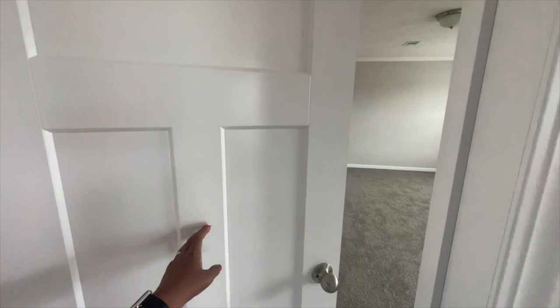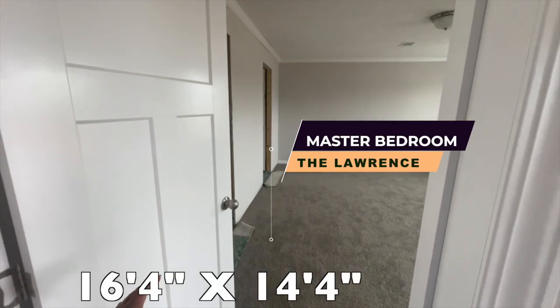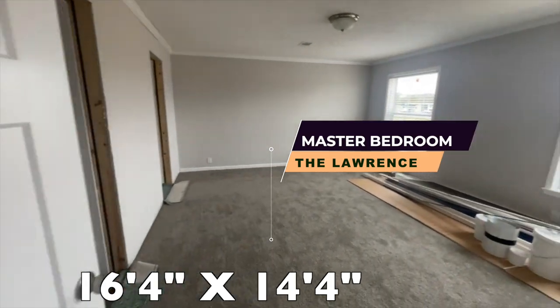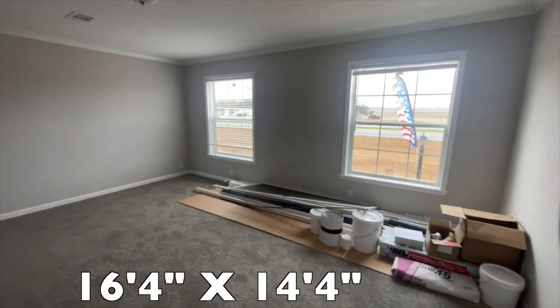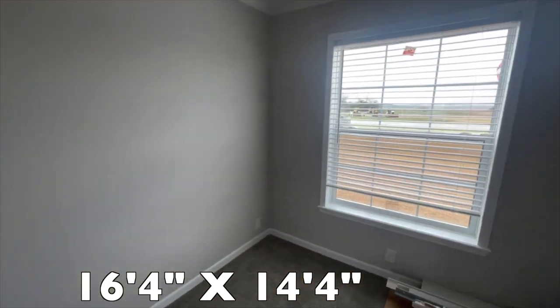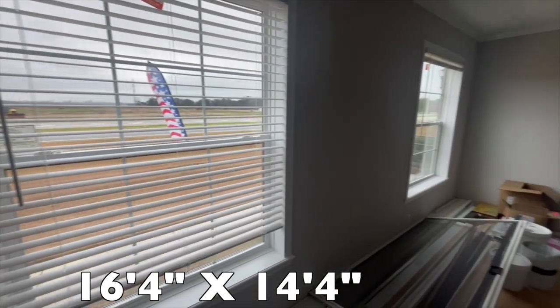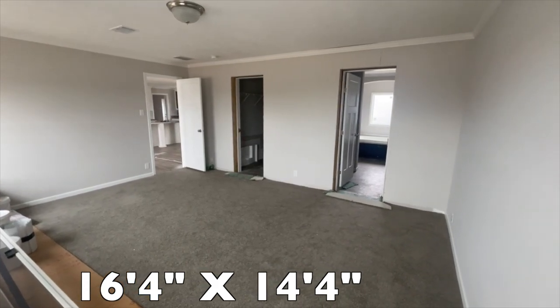Right off the living room, you have the master. This room is large, you guys. This is a huge master. Love it, love it, love it. Look at all the bright light in here. Oh, you could do so much. You can even create a sitting area. It's so large in here. I don't know if the camera's doing it any justice, but 16.4 by 14.4, this is a large room.